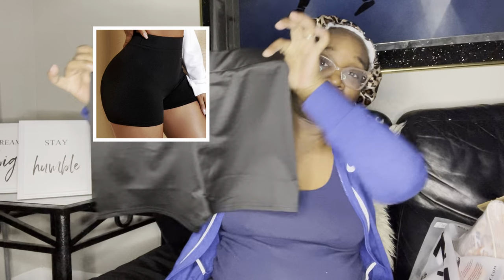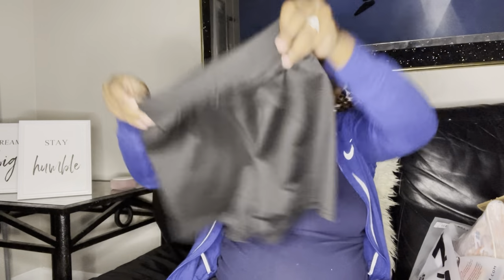y'all, I ordered me some black biker shorts. These were like $3 at Shein. So I got those for $3.